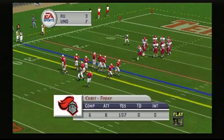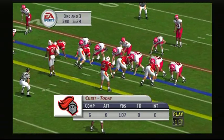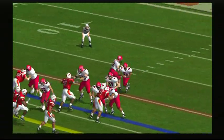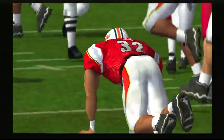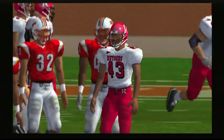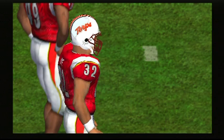It's third down and 3 to go. Ball on their own 24. Rutgers comes out with an I formation. Jones, the ball carrier, number 32, with a takedown at the 27-yard line. They denied him the first down on that run. Brad, that's what I call a big-time effort by the defense.